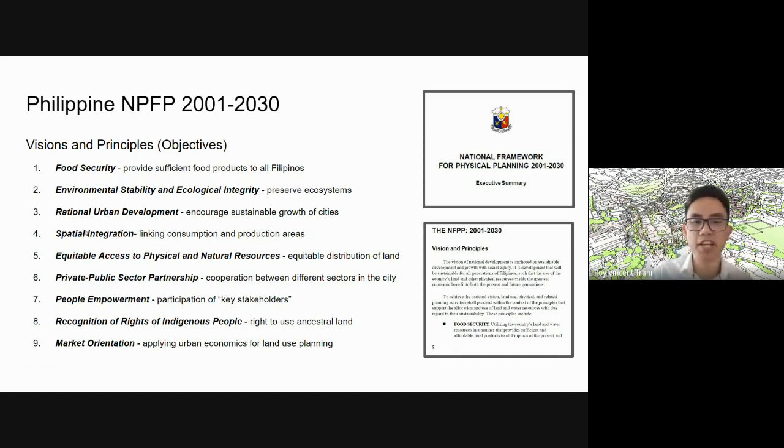And then we have rational urban development, so encouraging sustainable growth of cities. This is one of the key issues in our urban design class. How do we regulate urban development so that it becomes rational, it's logical? Because currently in the Philippines, urban planning is very ad hoc. It's left to the markets.